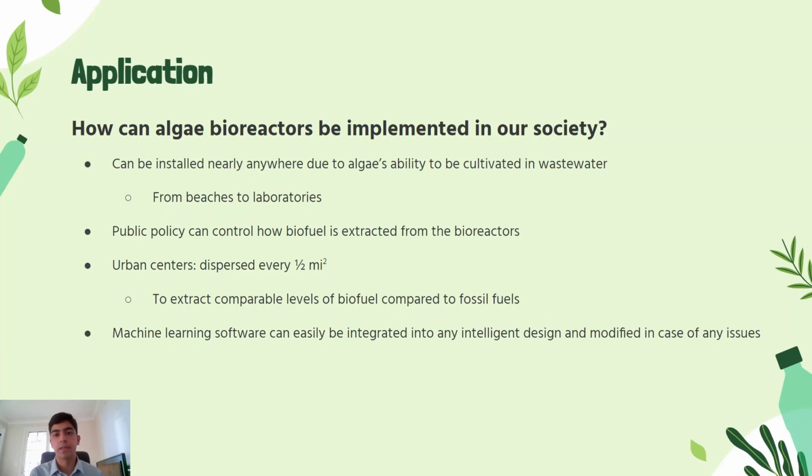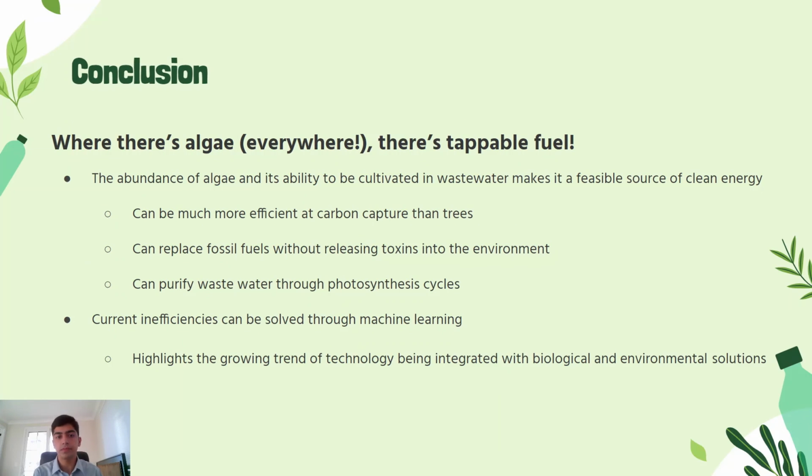Doing some calculations, I found that if an algae bioreactor, assuming it has similar performance to the one made by Hypergiant, if those bioreactors are dispersed every half a square mile, then the bioreactors would extract comparable amounts of biofuel compared to what is currently used as fossil fuels. Furthermore, machine learning software can easily be integrated into any intelligent design and modified in case of any issues. So, where there's algae, there's tappable fuel.